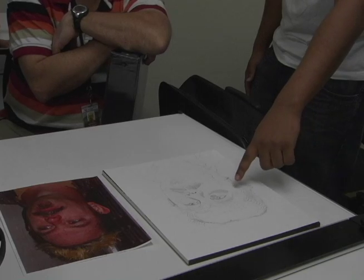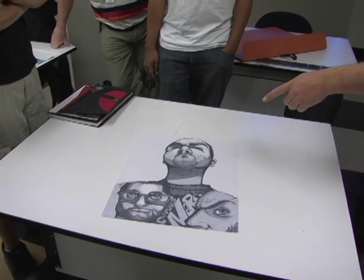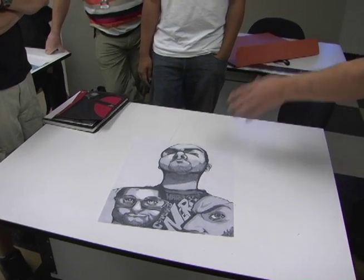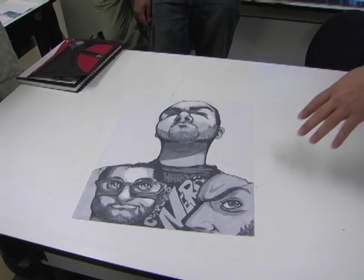That gray marker, those are so translucent, you see right through. And where you did overlap, there's some places, it's a nice effect. It's very nice.